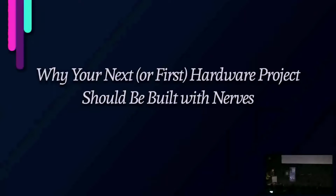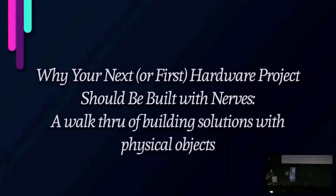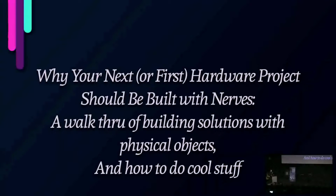So here, I want to give you a little encouragement if you haven't started yet, or if it's been a while since the last time. As I said, the title is Why Your Next or First Hardware Project Should Be Built with Nerves: a walkthrough of building solutions with physical objects, and how to do cool stuff.